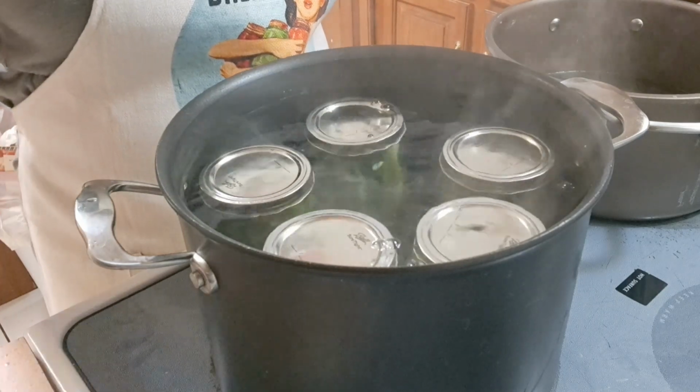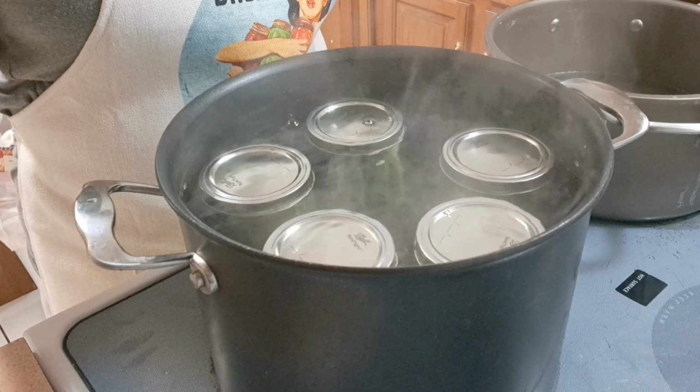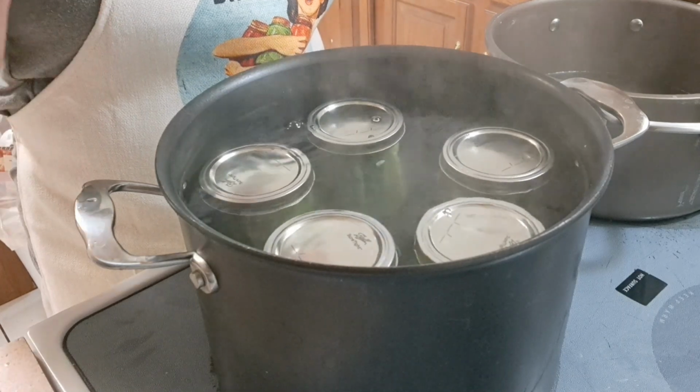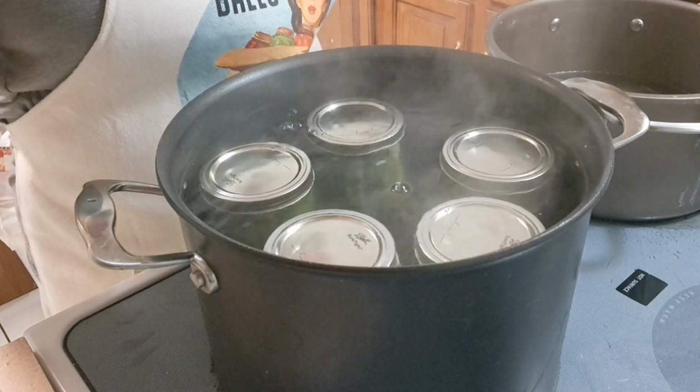But that's okay, because I'm going to be doing some green beans also. So I'm just going to keep that jar to the side, put it in the fridge, and then tomorrow I'll water bath can it with the green beans. So it'll be perfectly fine.